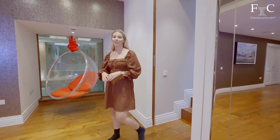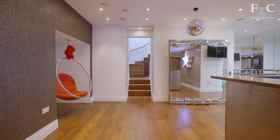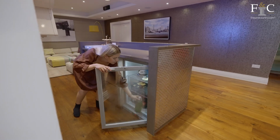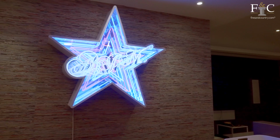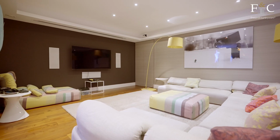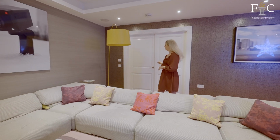So here we are on the lower ground level where we've found a spectacular entertaining space. There's even a workout area with full mirrored walls, a bar space for entertaining and for parties, and this neon sign I need in my house, by the way, and even a cinema area with a huge comfy sofa and a projector up above as well. But that can all be topped. There is a huge surprise waiting for us just behind this door.